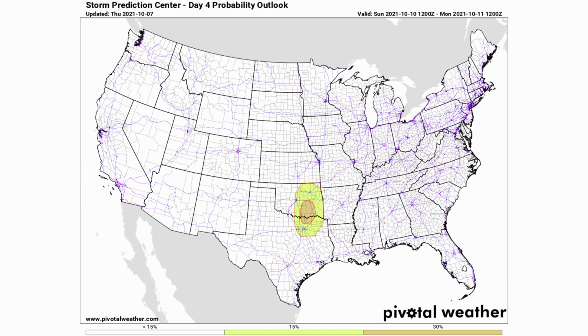Here's a look at the severe weather that I was talking about. This is the Storm Prediction Center's forecast, and this is for Thursday, or not Thursday. This is actually for Sunday into Monday. So Sunday the 10th, you can see that eastern Oklahoma and northeastern Texas, we've got a 15% chance, which is equivalent to a slight risk of severe weather in eastern Oklahoma, again, and northeastern Texas. And then we have that 30% in the orange chance region, and that's equivalent to an enhanced risk, and that is definitely something that you don't see too often on the day 4 outlook.